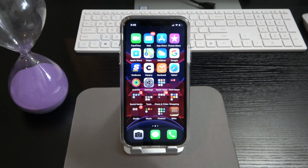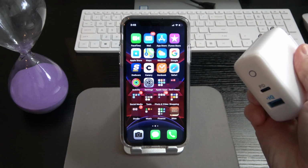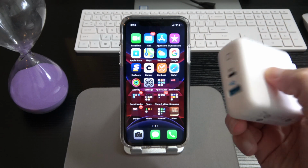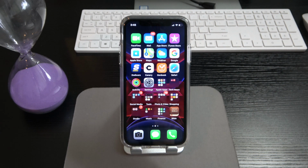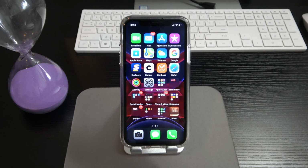Now, luckily for me, I have this little Anker adapter, and it has a USB port and a Type-C port right there, and this thing is like 30 watts or something like that. And so I just plug my iPhone into this bad boy, plugged into the wall, and it charges up hella fast. So I don't necessarily need the wall adapter brick. But for those of you that want that, it is a separate accessory that you have to go out and buy. Unfortunately, unless you get the Pro and the Pro Max. If you get the Pro and the Pro Max, it comes included in the box.